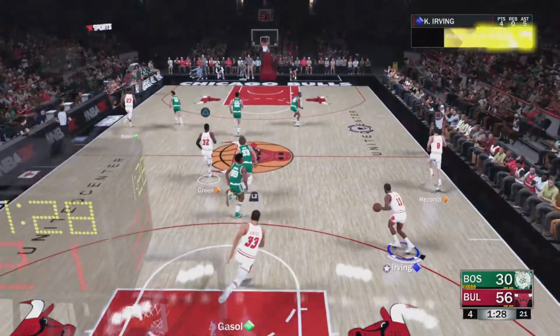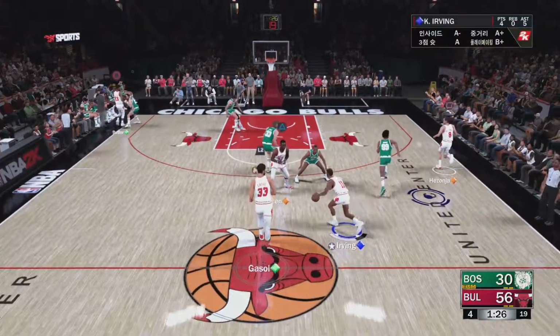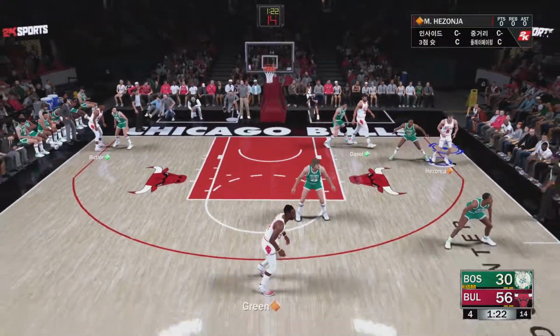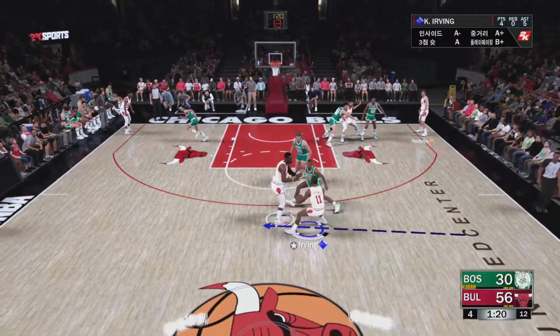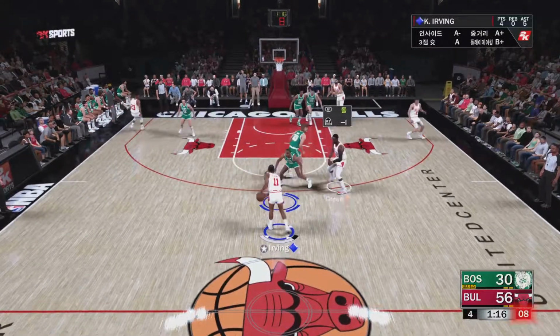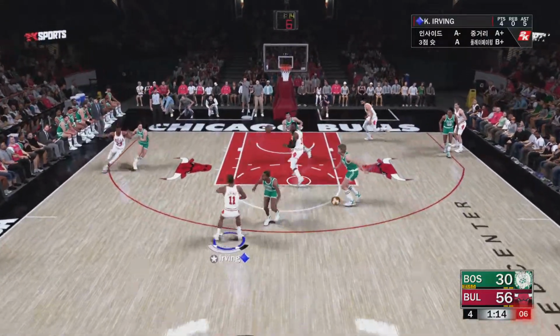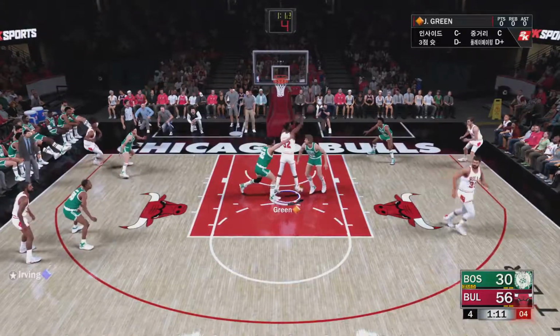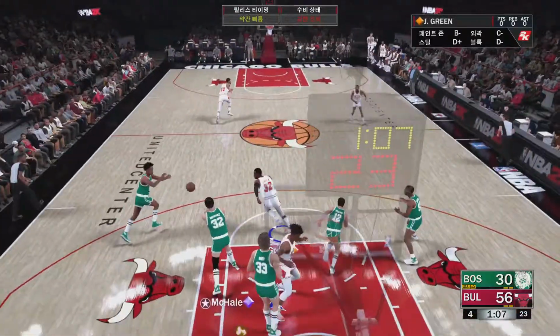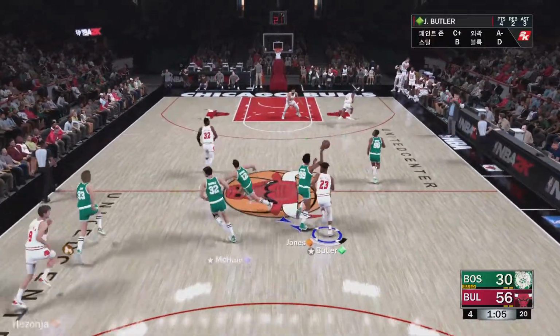Chicago making a switch here. Gasol's checked in. Bird, he's checked in for the Celtics. Brown comes in for Vincent. Irving dishes to Green. Here's Irving. Back to Green. It's Hezonja in the corner. And what was that about? Not a good shot right there.